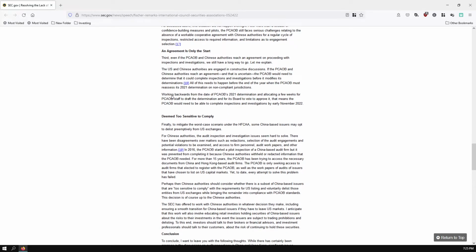Here we go. Working backwards from the date of the PCAOB's 2021 determination, allocating a few weeks for PCAOB staff to draft a determination for its board to vote and approve it, that means the PCAOB would need to complete inspection investigations by early November 2022.